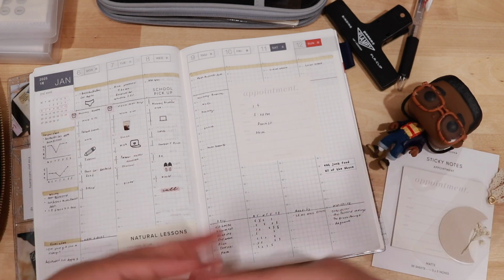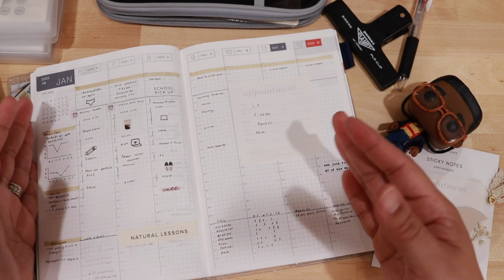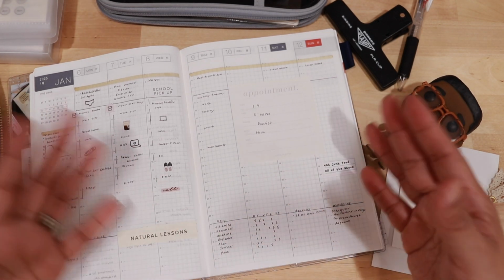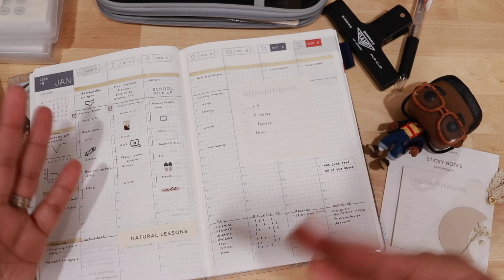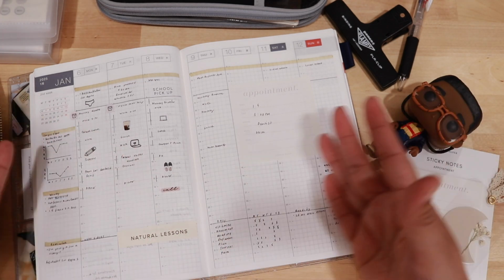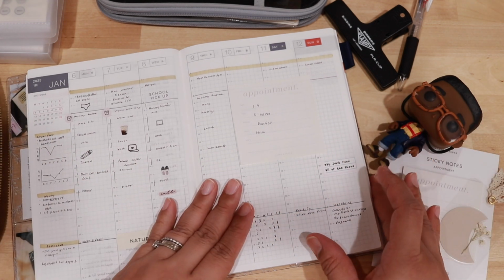I am not stressing myself out with washi tape or stickers. I do like stickers. I just don't like having a lot of them because for me it's spending more time on something right now that my time is not really at a moment where I have an hour to spend on just opening up this planner and planning in it. So that is what that looks like.